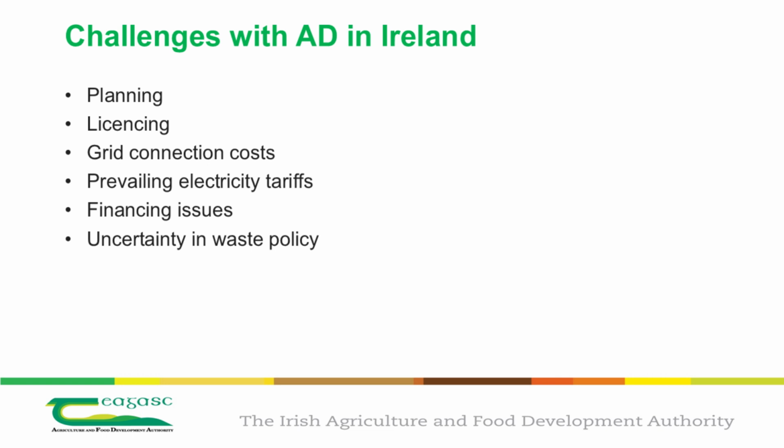We have a lot of challenges with AD in Ireland, and one of the biggest ones that I put on top there is planning, or regulatory hurdles. The regulatory framework around AD development is quite complex and sometimes inconsistent, and Sean mentioned that already, where you have different interpretations of it by different local authorities. If the policies could be streamlined, and that's probably a recommendation that will be coming out of this report afterwards, is streamlining the policies around it.